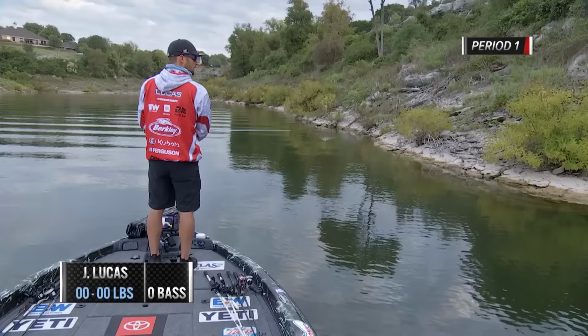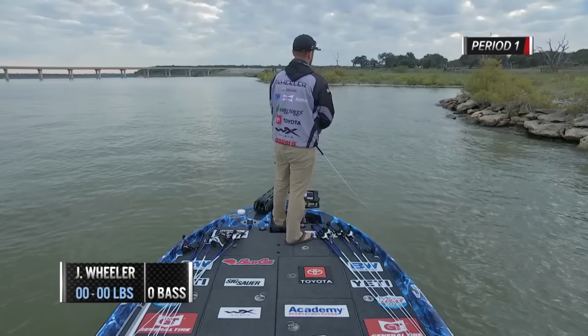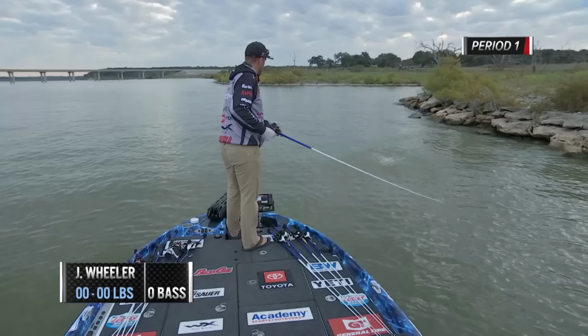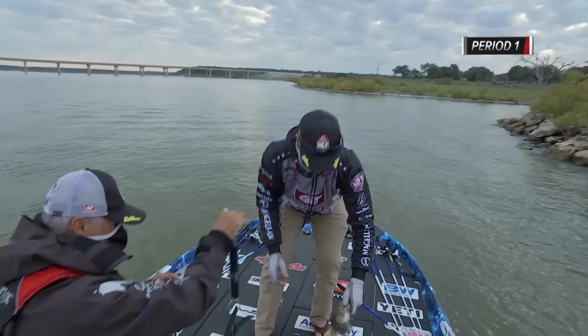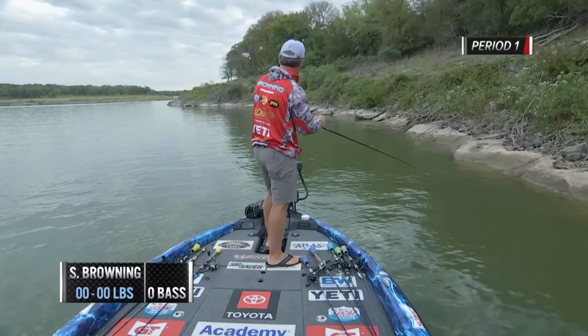A breeze is definitely gonna help this place. There's one. Smallmouth. Wait a second. Now it's 1 pound even. There you go. First fish of the day. Not a great big one, but smallmouth. Second angler on the score tracker, Jacob Wheeler, 1 pound, 0 ounce.